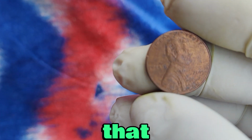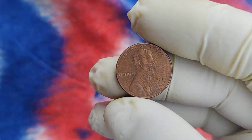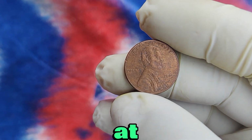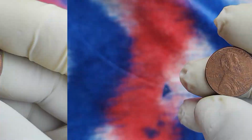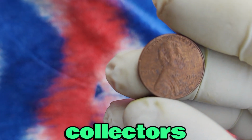It's the kind of coin that might seem like any other penny in your pocket, unless you know what to look for. This one, right here, might not look like anything too special at first glance, but trust me, there's more to it than meets the eye. There's a lot of history tied to this coin, and it's a game changer for collectors.